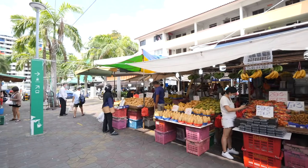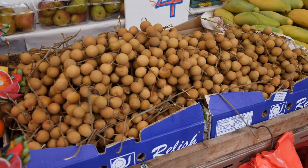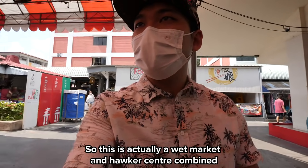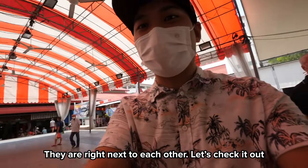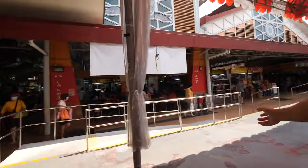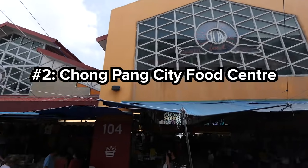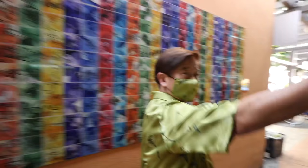This is the first location, right? This is a Chongbang market. Plenty of fresh fruits and veggies, and I just love the energy here. It's so bustling. Plenty of nice food here. What's your favorite stall? Yeah, it's actually over there.